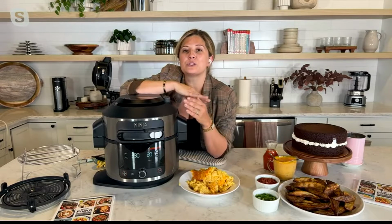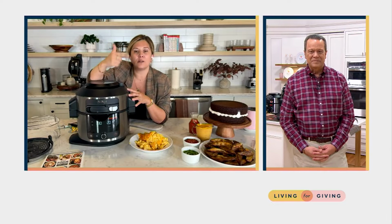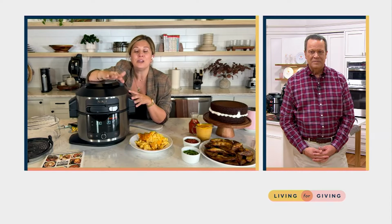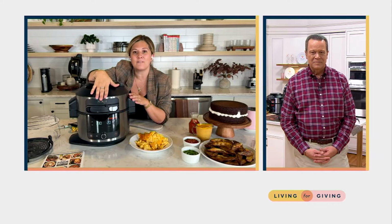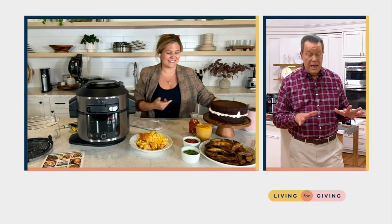I think there are so many different things that this is going to replace on your countertop, from your countertop oven, your air fryer, your pressure cooker, even your slow cooker. You can give that away, and you now can just have one compact machine on your countertop. You can even bake a cake.